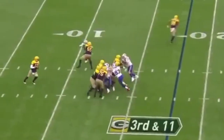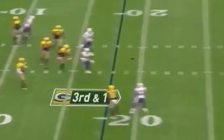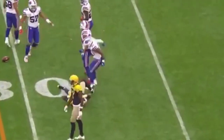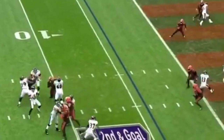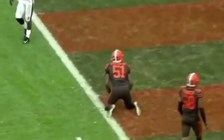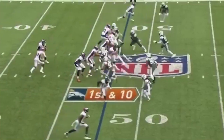On the third. Rodgers steps up. Clean pocket. On the move, bobbled, and dropped. Allison. Fades. Flacco with time into the end zone. Deflected and incomplete. And a flag is down. And Peppers had a big hit.